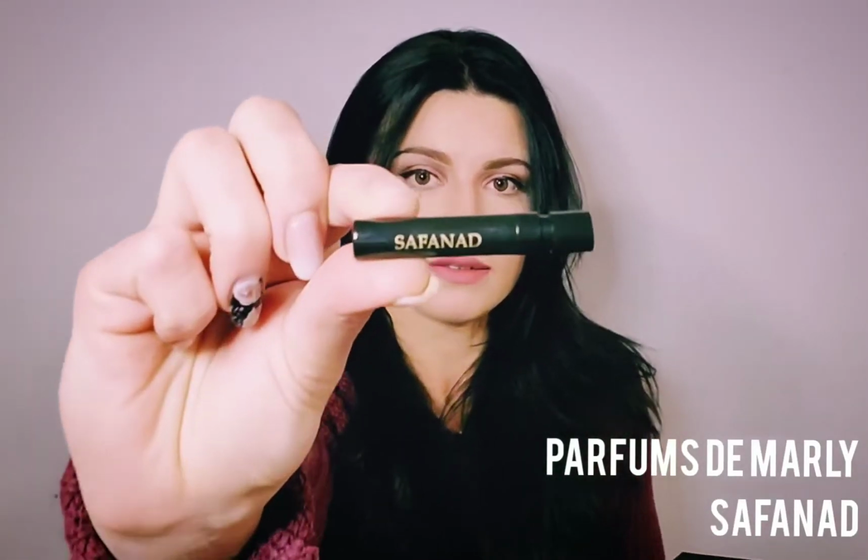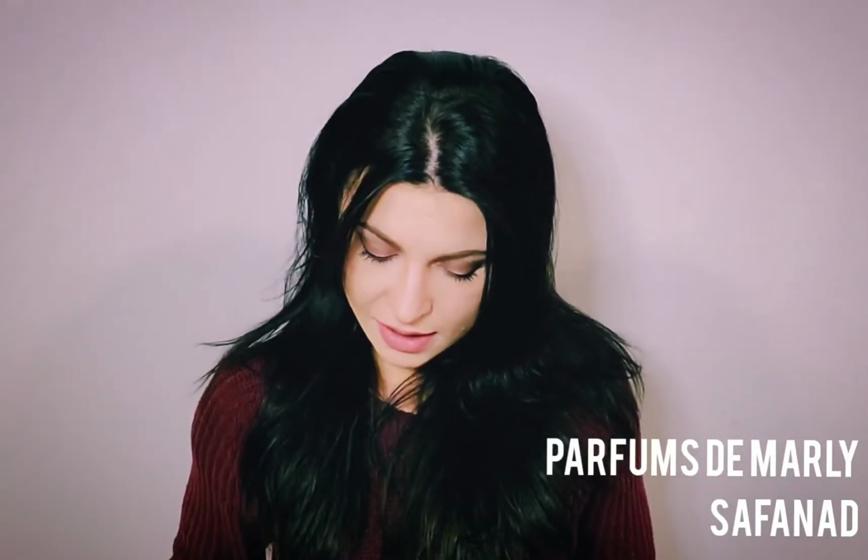So the first one is Safin Odd. I'd read some reviews and watched some videos. Safin Odd is, for me, orange blossom dominant, and they all have medium longevity. This was the first one that I tried, and I applied it at 9 a.m. and it stayed on my skin until about 3.